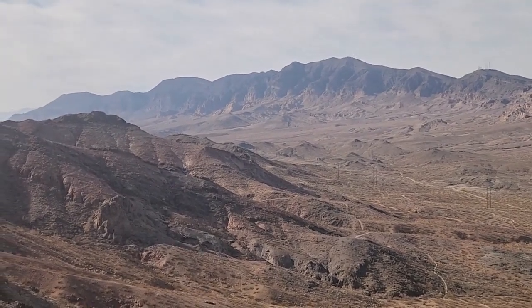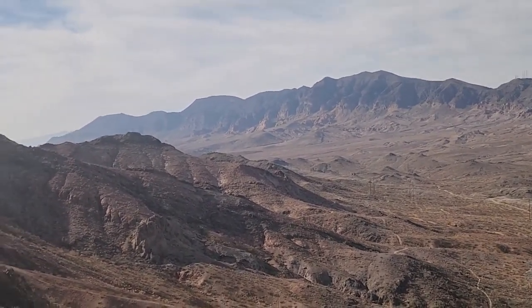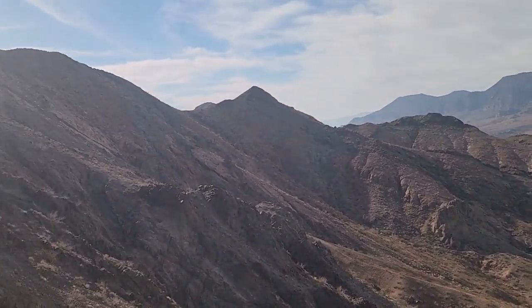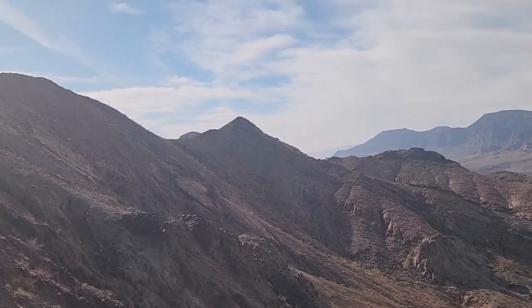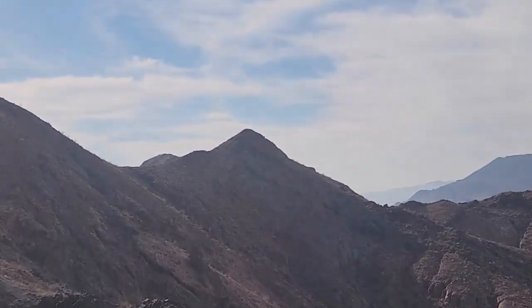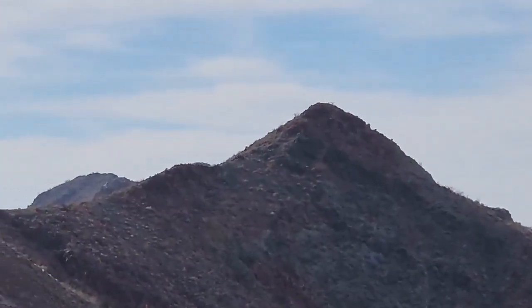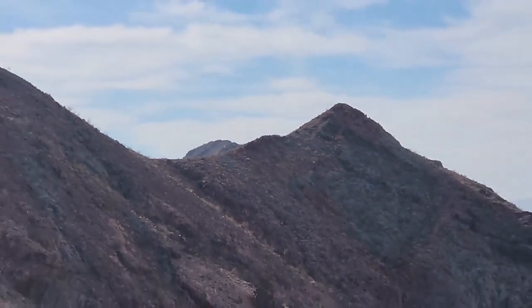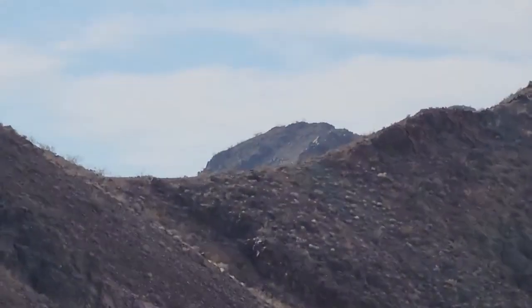Yeah, but continuing to look around here, now you can see, I think one of these mountains over here is the Jack. It's either that one, or now that we're seeing more, it could be this one beyond.